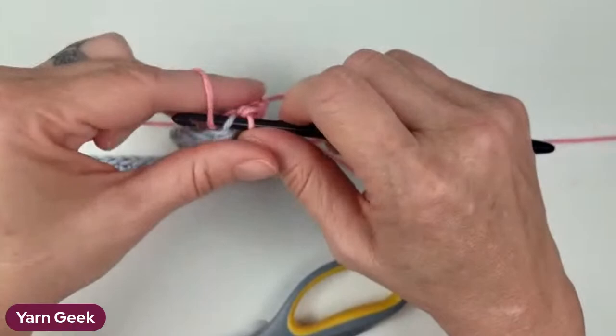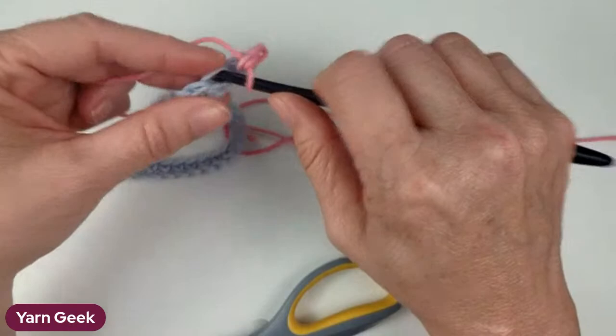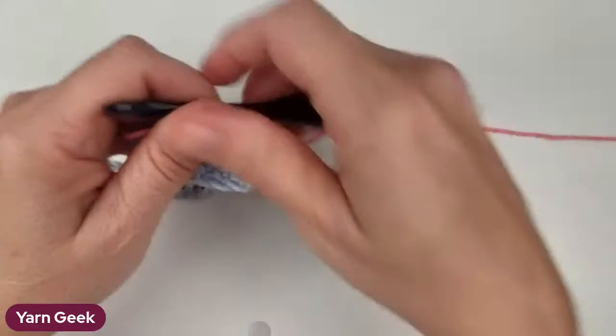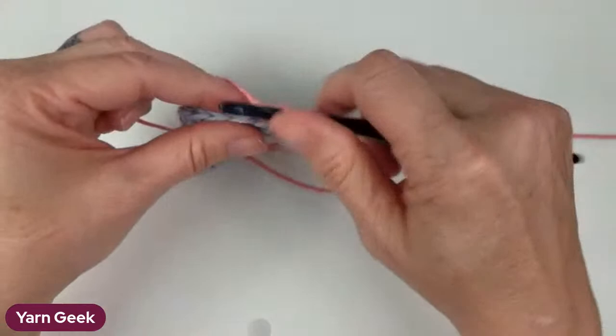So, 37, 1, 2, 3, 4, I will not count out loud. Here, let me move this.